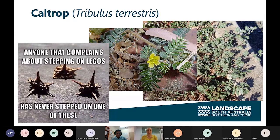Obviously, the pictures there show you it's got a hairy stem. It's a prostrate weed that will grow along the ground. It's got lots of stems that grow from one taproot. It has a little yellow pretty flower with 5 petals, and obviously the prickles, which is what everyone would be familiar with. And as you would be aware with this one, it's a nuisance around farmhouses, town sites, railway lines, car parks, along cycling paths, and all those kinds of recreational areas. So it's one to be on the lookout for, and to be on the lookout for it now.